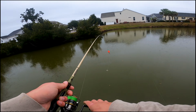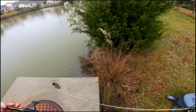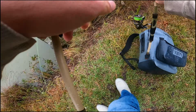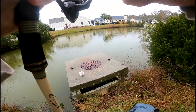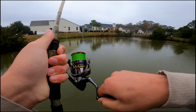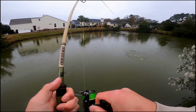I would assume if something hits that rod, it's gonna try to run with it. I guess we're gonna find, oh. There's fish, fish on! That is definitely a fish. That was not long at all, guys. And it is a black drum.